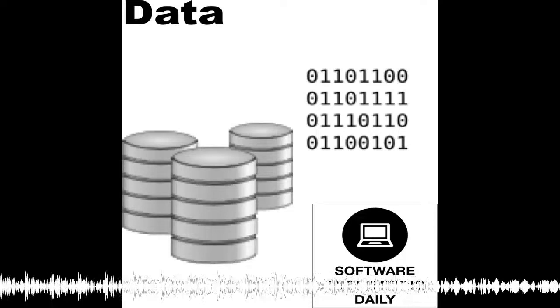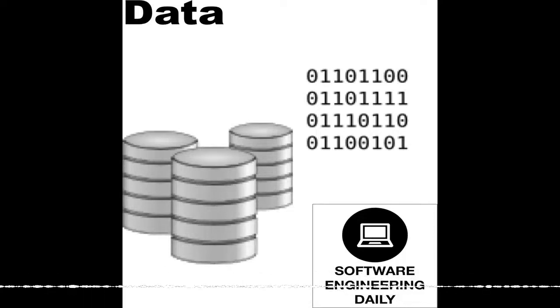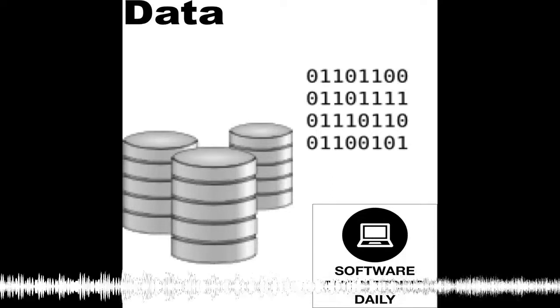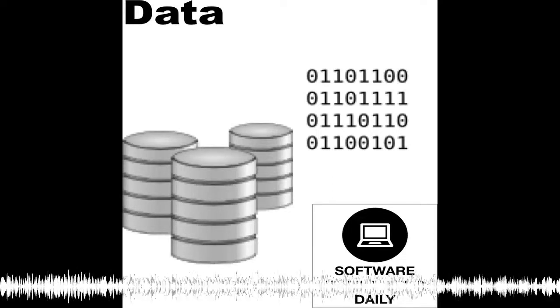Fascinating. One of the things you mentioned, you could touch on the state of affairs when you first got to Airbnb. Can you describe that in more detail?